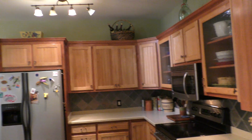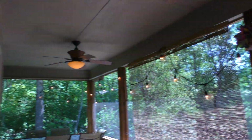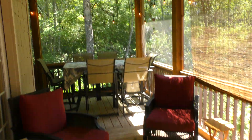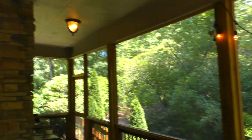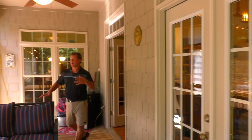And then you've got the first screen porch right here off the back. It's a wraparound, so you got a lot of space here. They've even got a nice table you can utilize for extra guests, or you just want to get outside and enjoy the outside area. Again, I love just the feel of this property. Hearing the birds sing, all the nice hardwood trees, and just the look back there.